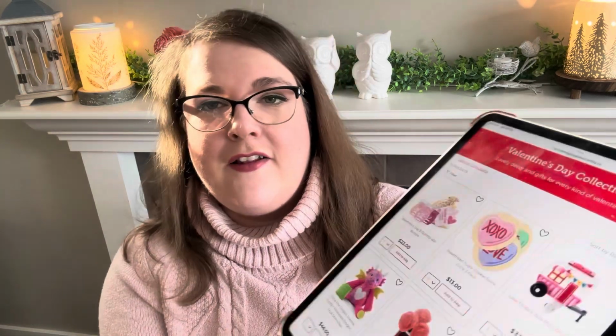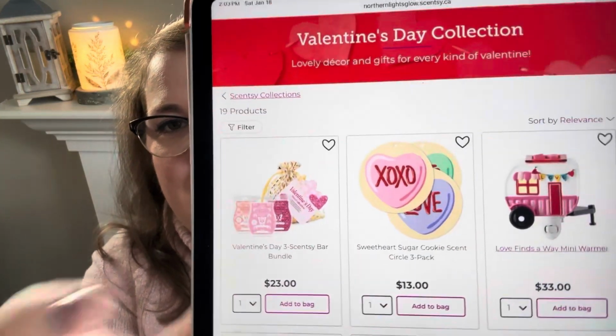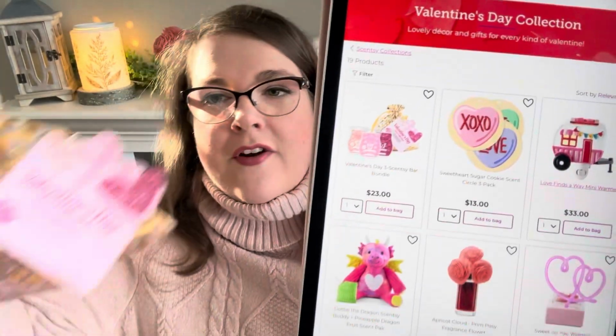So we're going to go through a quick little overview of the Valentine's Day collection as it stands, that is currently available. I'm also going to show you what is launching Monday as well. So some things we have in the current Valentine's Day collection are the Valentine's Day bar bundle. Now I have got the bars right here. I have warmed all 3 of these bars now. I did a haul of these a little while ago and I have warmed them. So I have warm reviews I can share with you and I'll do that in a second here.